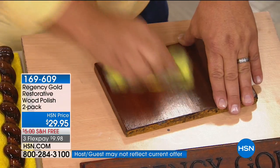It smells wonderful. Again, it reminds me of being home in England, because this is what my mom and dad used to use all the time.